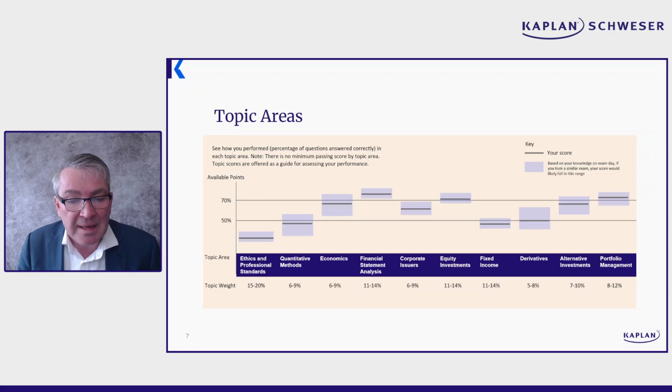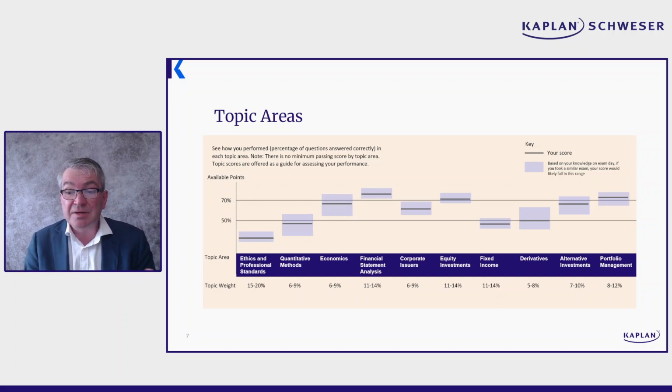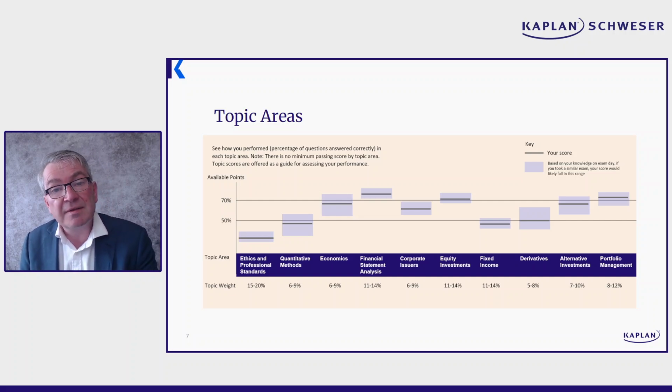The last thing you want is financial statement analysis, which here was over 70%, to drop because you focus so much of your time on ethics and quants and fixed income and derivatives that you didn't pay any attention to FSA, and it's gone from being a strength to a weakness.